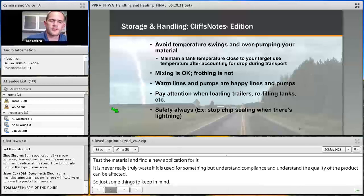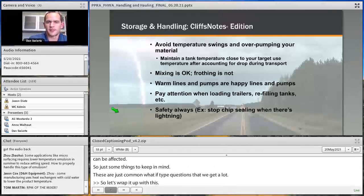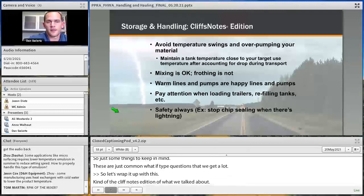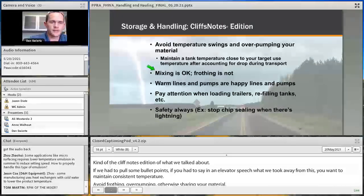So let's wrap it up with this, the Cliff Notes edition of what we talked about. If we had to pull some bullet points, in an elevator speech, what do we take away from this? You want to maintain consistent temperature, avoid frothing and over pumping, otherwise you're shearing your material. You really want to keep temperature as close to use temperature as possible. Mixing's okay, frothing is not.